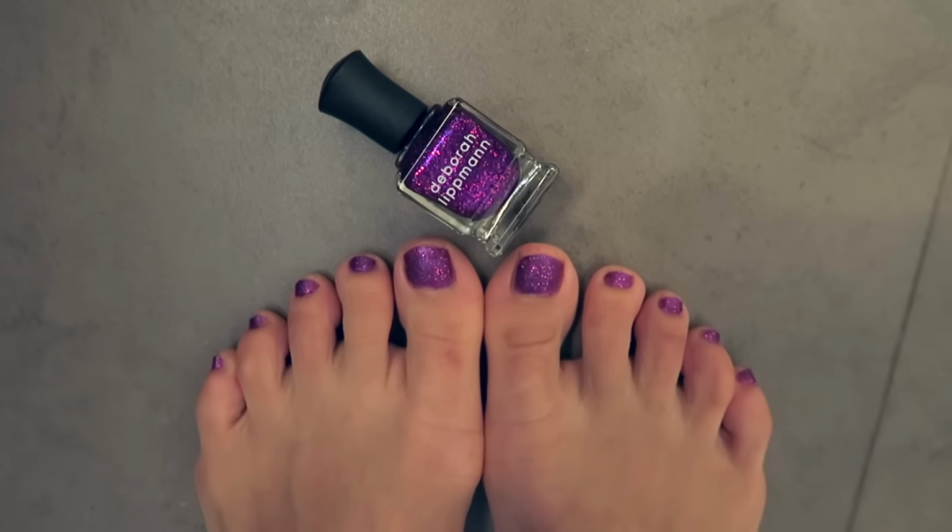On my toes, I'm actually wearing this Deborah Lippmann polish that my husband got me in the cruelty-free top box. This is in the shade Flashdance and I think it is gorgeous. I actually really like it on my toes. I don't typically wear glitters on my toes, but maybe I'll start because I think it's really pretty and it's a little bit surprising when I come home and take off my shoes, so I really do like it, and I think I'm gonna wear this over the holiday season on my fingernails, so I'm very, very excited about that.